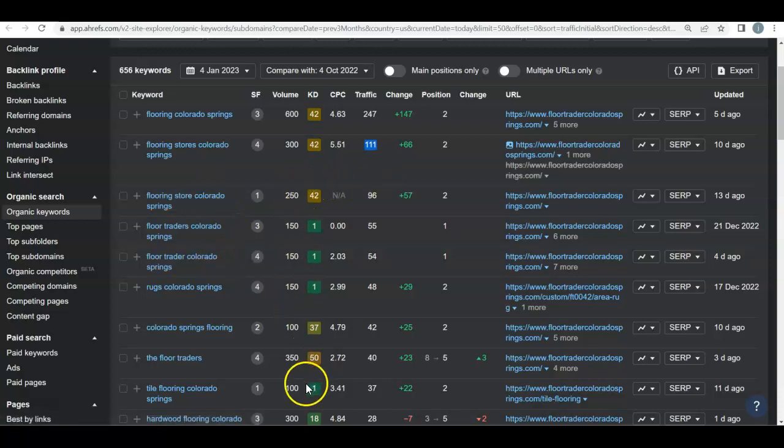You keep going down the line, you can see, besides, of course, for this one, because these few are specific to them, but all the others, they're getting that traffic because they're ranking number 1 or in the top 3 for all of these buyer intent words.